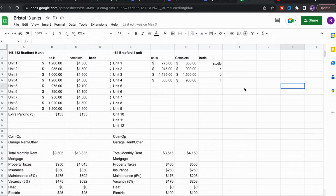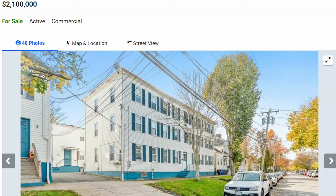Just really quickly, we have a 13 unit in Bristol, Rhode Island, as I talked about. This was actually 4 separate buildings on one lot. In fact, they all shared the same parking, so there's 15 parking spots with these buildings. There was actually a cottage out back. There was a 4 unit, a 6 unit, and a 3 unit. So the town has a 9 unit combined, which is the 6 and the 3.